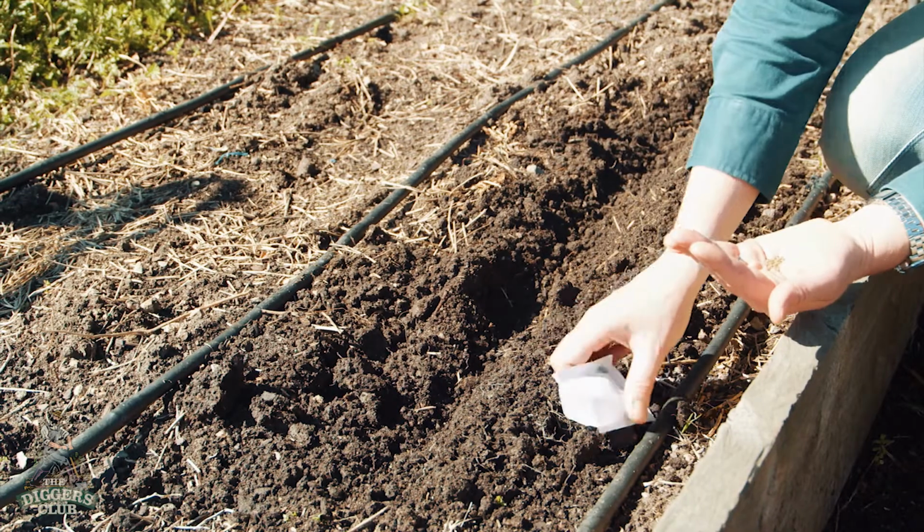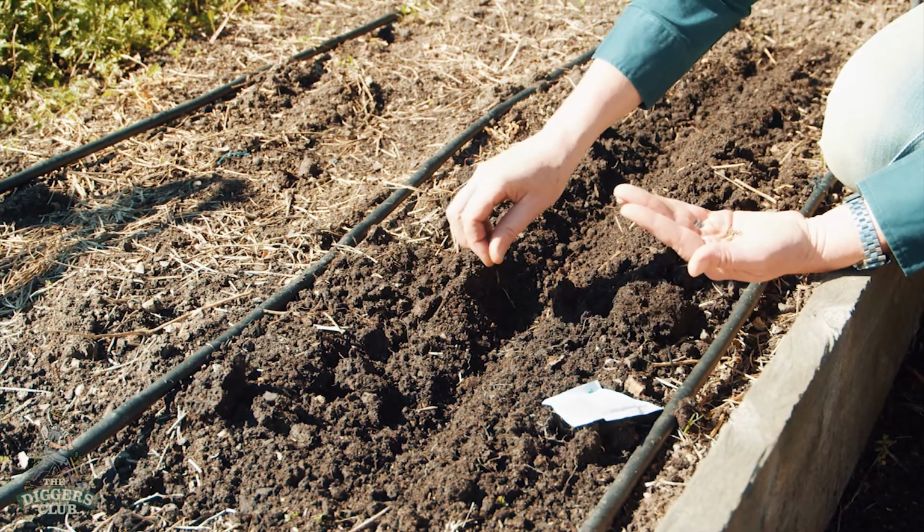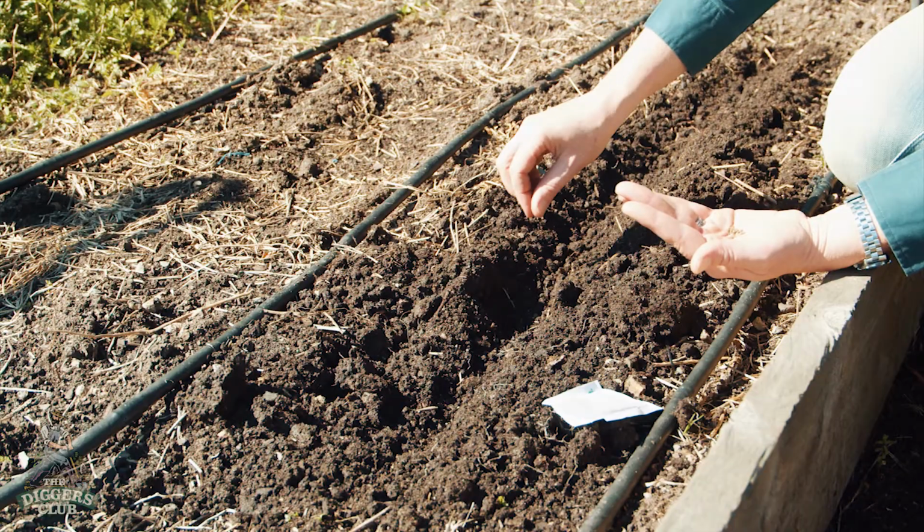With direct sow crops like carrots and lettuce, stagger your sowing to extend your season. If you'd normally go through a bag of supermarket carrots a week, just sow 40 centimetres of carrot seed each week in your own veggie patch. This will ensure you harvest your crop at its peak and you enjoy the benefits and convenience of growing your own at home.